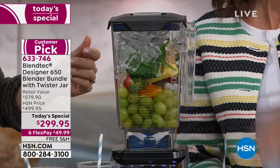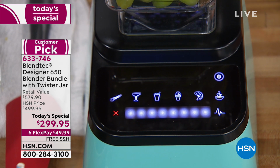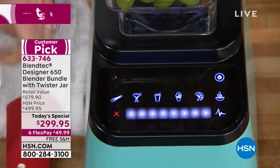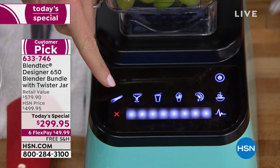I'd like to meet you if your doctor said that. Your diet, that's amazing. Presets. Here's what sets Blendtec apart, besides that square jar. How cool is that? Pre-programmed settings. So guess what? There is no guessing. That's the best part.